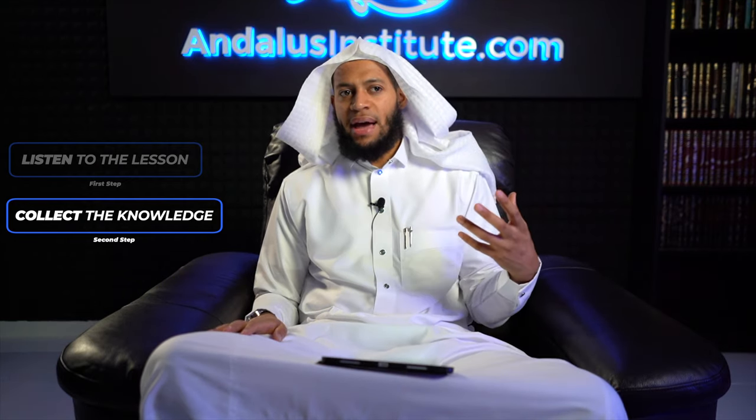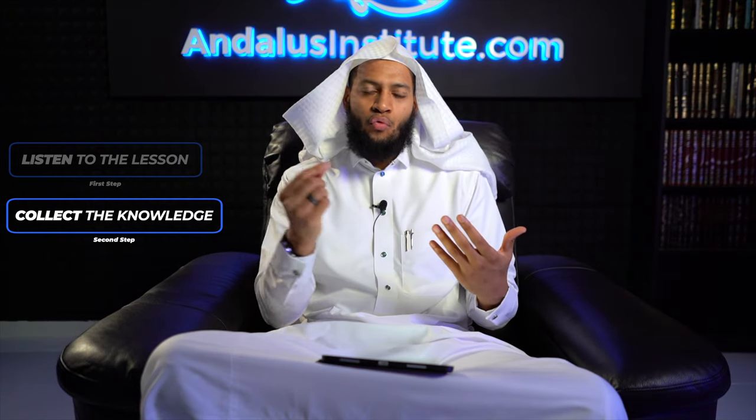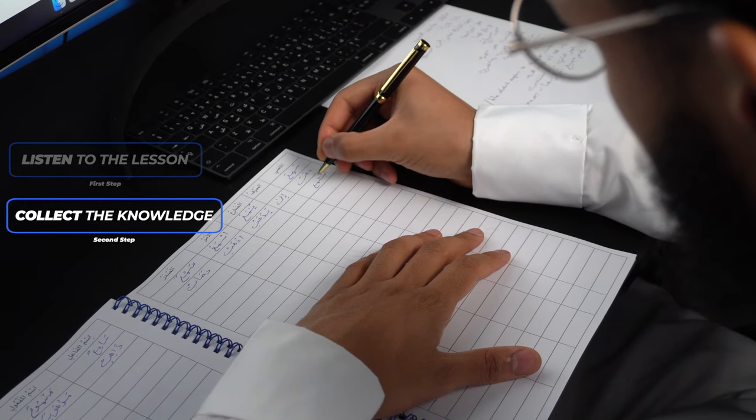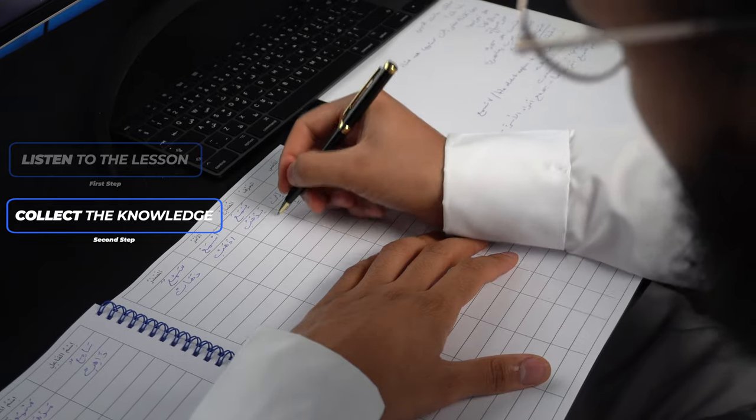So take a step back, absorb it, make sure you have collected everything, and write down all the words in your daftar tabyid: all the nouns, all the ta'birat, all the expressions, all the verbs, write them down.